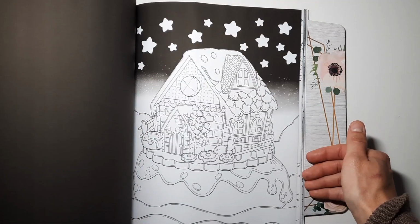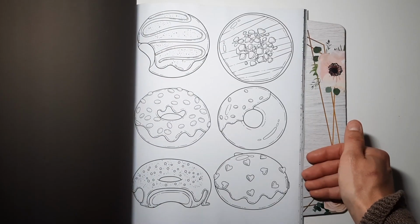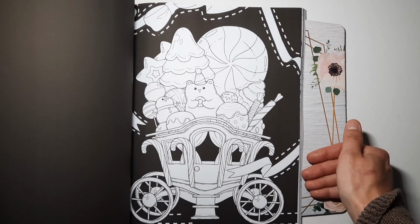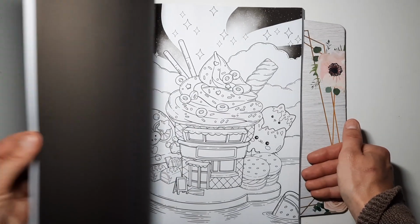Yeah, if you like cute stuff, if you like sweets and candy, yum yum, I really recommend these books. Or if you just like a pretty coloring book, their scenes are always so cute.